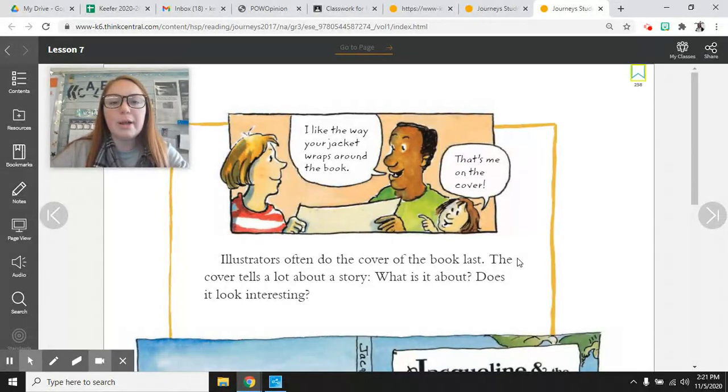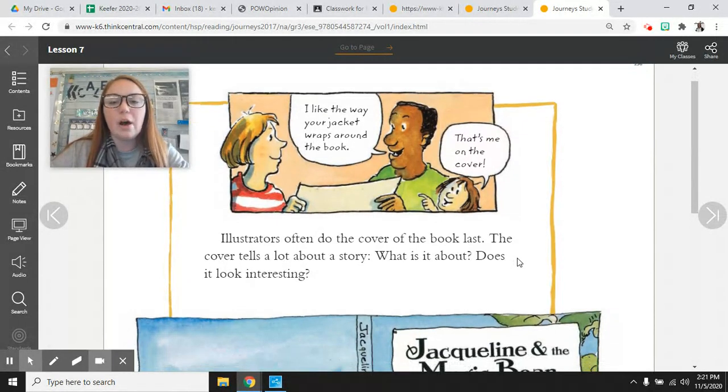I like the way your jacket wraps around the book. That's me on the cover.